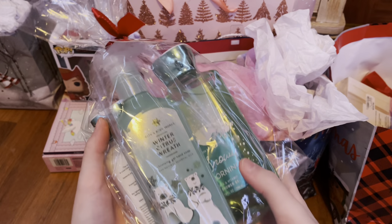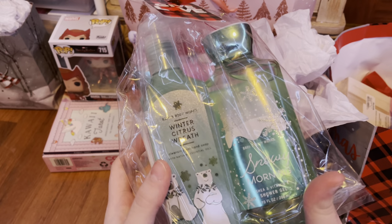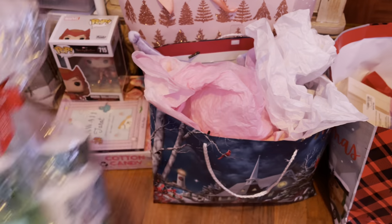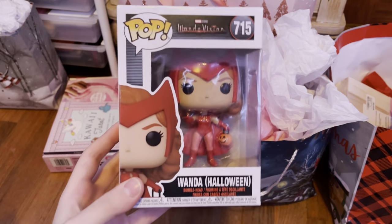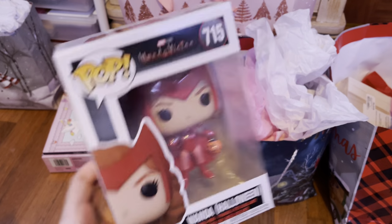From my friend Braxton, he got me this Bath & Body Works set, which is the Winter Citrus one, the Snow Morning Shower Gel. And then he got me the Snowy Morning Lotion. Thank you so much, Braxton, for getting me that. From my good friend Whitney, she knows I love WandaVision, so she got me this WandaVision Funko Pop, and it's so cute. It's a Halloween one.